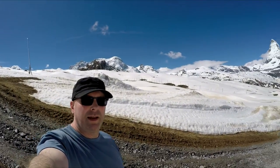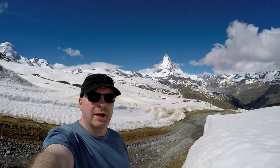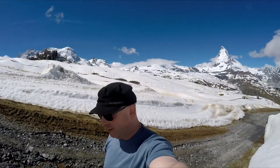And here we are again. Just had one lone hiker pass me by a few minutes ago. Other than that, everybody else has taken the train. Fabulous view there, as you can see. But take a look at this for snow.